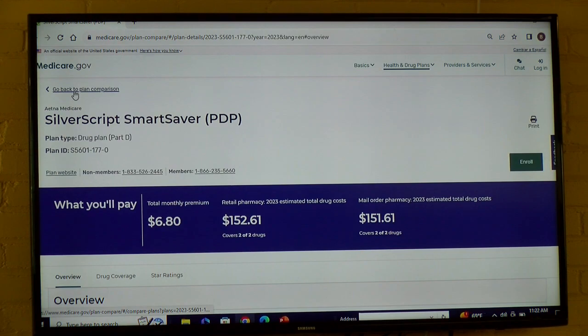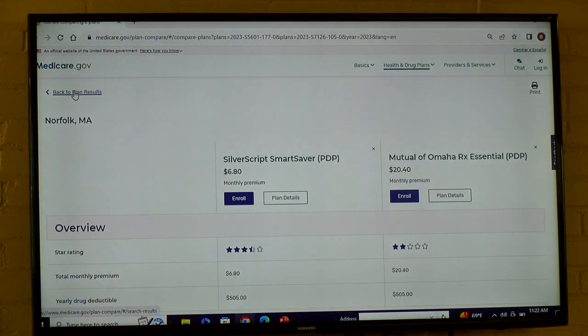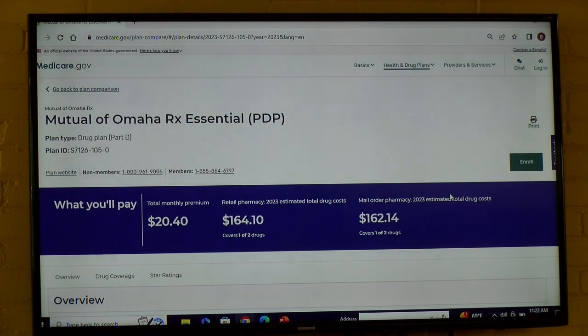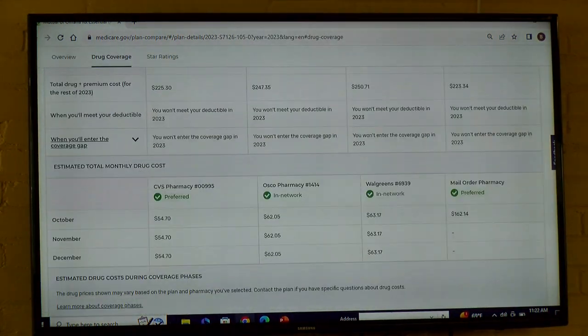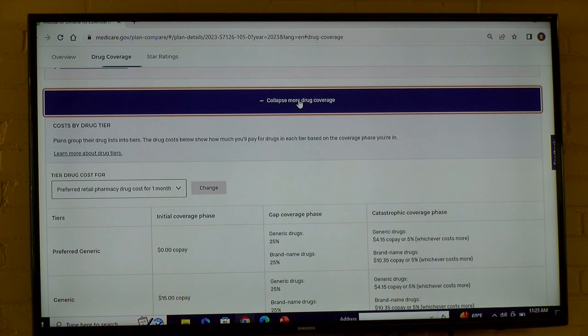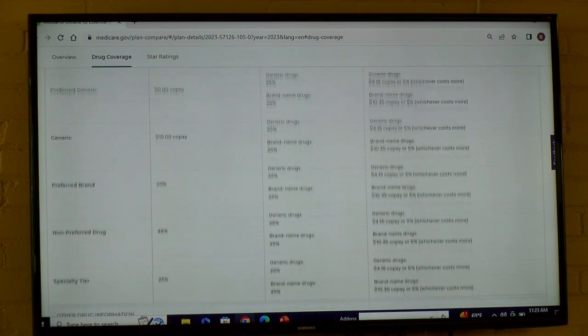So with that, I really only want to show you one thing. I'm going to go back. Here's what I'm choosing. Go back to plan comparison, and I'm going to go into the plan details of Omaha, of Nebraska. I'm going to go right to the bottom. It's the thing that I wanted to show you. In this plan, we're going to view more drug coverage.